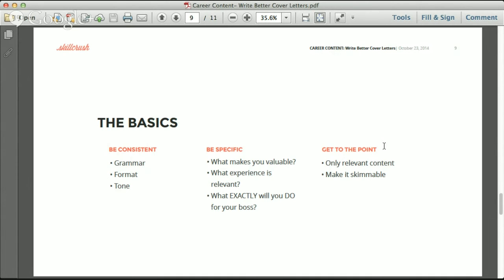And with format, I mean, even if things are less formal these days, you still want your email to look like you really paid attention. You put the same font all throughout, the same size, the spacing is accurate or is all the same. And you want to pay some attention to grammar. So I think it should still be easy to read and should sound professional. It just may sound a little bit more conversational. So being consistent throughout. Second, being specific.